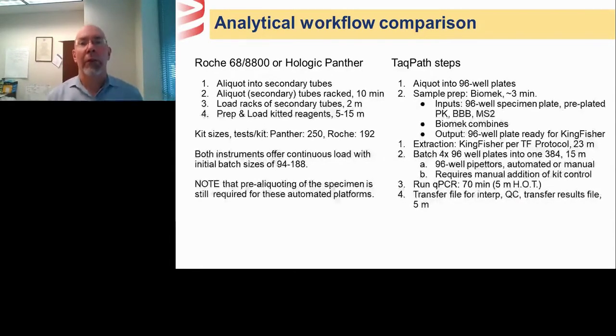The TaqPath method takes a little bit more care, obviously, because instead of going from a single tube to a single tube that you're doing on the 6800 or the Hologic platform, you're moving from a single tube into a well of a 96-well plate. And so, again, we spend a great deal of time on staff training and methods to ensure that the accuracy of that transfer is high.